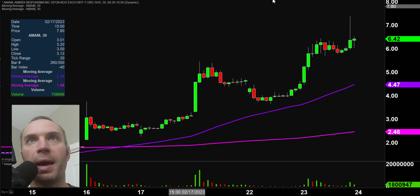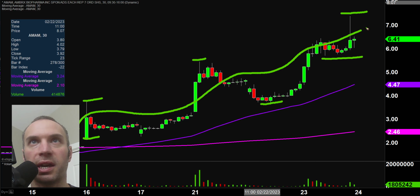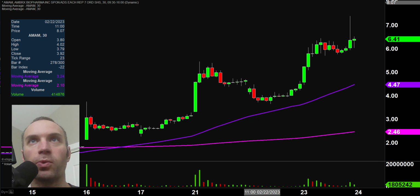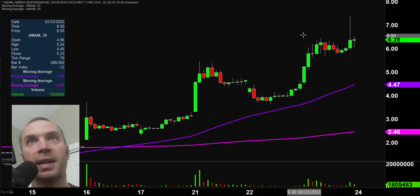Next one, AMAM, and the uptrend continues. I mean, classic example of higher highs, and we have now continued higher lows. So that's what you want to see. So overall, very clearly a nice uptrend, and it's just one of those situations where if you like uptrends, if you like stocks down below $10, this one was formerly down below $5, but not so much anymore.